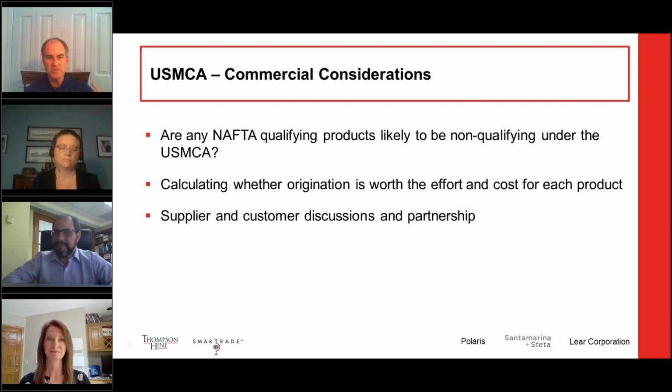I think this is going to continue to be an issue where it's if and how you can get, in a commercially viable way and a cost-effective way, more North American content. This is going to continue. It's just really starting in many respects, and there's still a lot of possibilities there that are going to play out over the next few years.